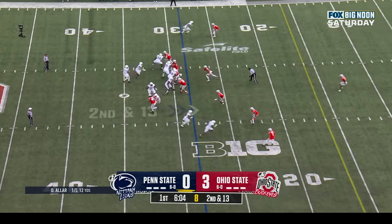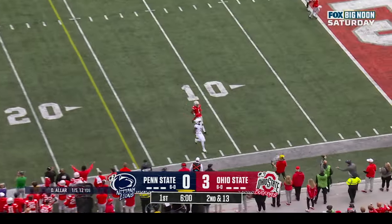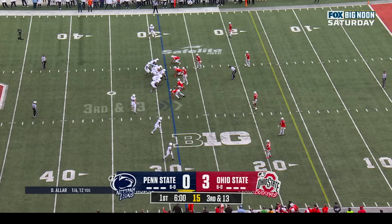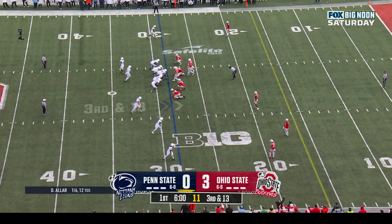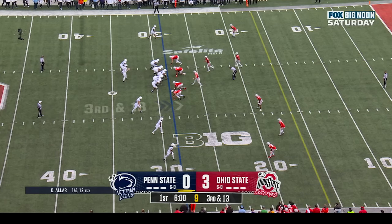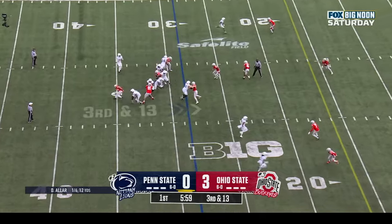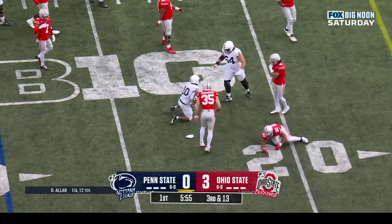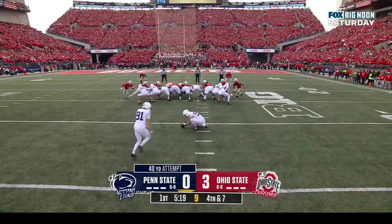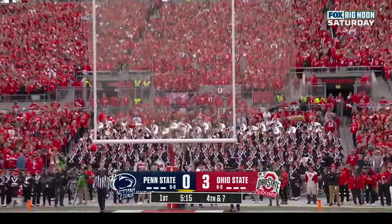Lambert Smith, the motion man. Aller. That one a little high. Third and 13. Aller, 1 for 6 to start this game. Aller hands it off. Near side, Singleton tried to turn the corner. Got it away, and good.